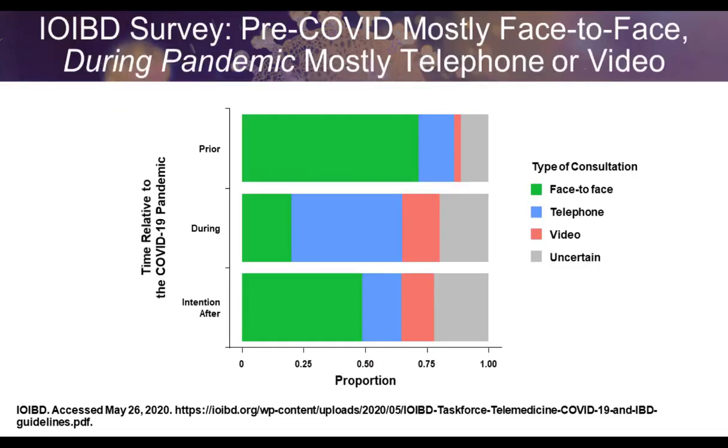This is a bit of a busy slide, but I'll orient you to this as well, because this asks the question about before COVID, during COVID, and after COVID, what people would be interested in doing. So just to orient you on the slide, the top bar is prior to COVID, the middle bar is during COVID, and then the bottom bar is what would be the plan after COVID. Green is face-to-face, blue is telephone, and then red is video, and then gray is uncertain. So you can see prior to COVID-19 in the top bar, most of us were doing face-to-face in-person visits, which again switched during to at least some type of telemedicine or video platform. But it's also interesting to see that many, or more at least, will plan to continue to do some types of virtual or digital communication with patients after COVID-19, although there still is a large percentage of in-person.